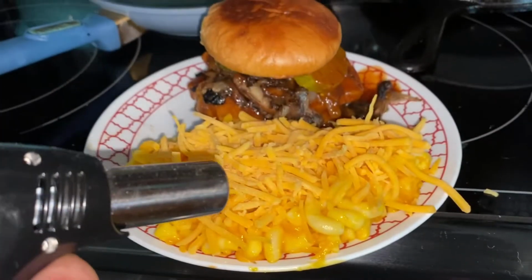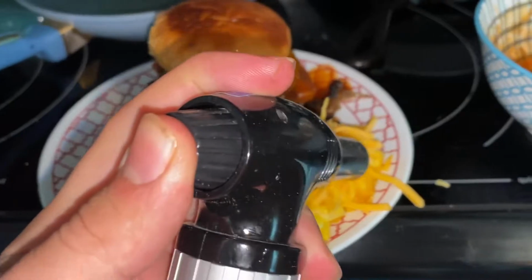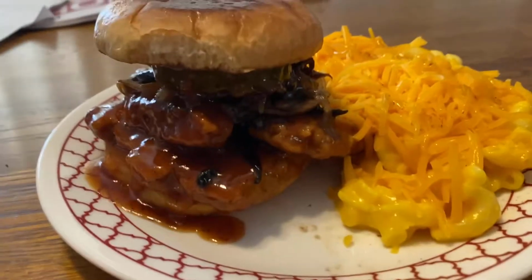Well, camera's not facing the right way. This is kind of awkward. I'm gonna fire up the mac and cheese. I actually just had a little bit of the mac and cheese and it tasted really flavorless, so I'm kind of disappointed, but the sandwich looks good. The mac and cheese is gonna look good in a second, but... Okay, well, I tried my best, so now it's time for a glamour shot. You know what that means.